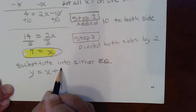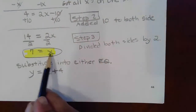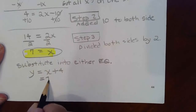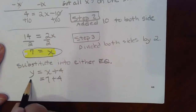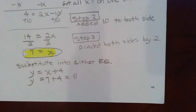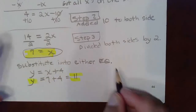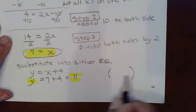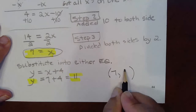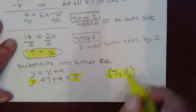I like to write it down first so I can focus. I then want to concentrate on the fact that for one of these variables, I'm going to plug in a number. Which one? X, because that's the one I presently know. So I'm going to put the 7 right there. And finally, I get Y is equal to 11. So now you have a complete pair, and you can give your solution as an XY pair. X is 7, Y is 11. And this is your final answer.